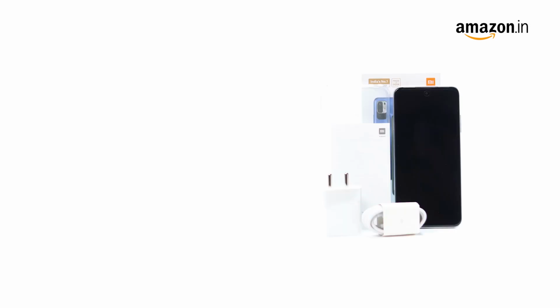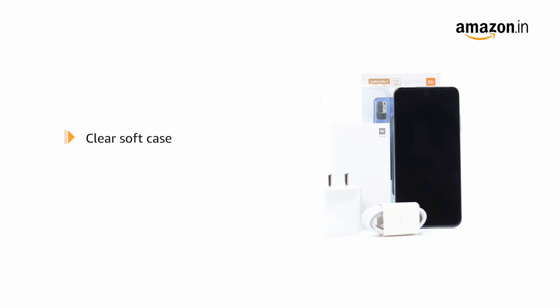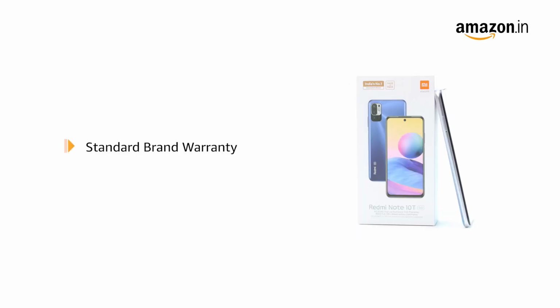The box includes a handset, power adapter, USB cable, SIM eject tool, warranty card, user guide, clear soft case, and pre-applied screen protector. The product comes with standard brand warranty.